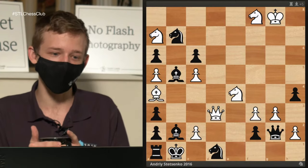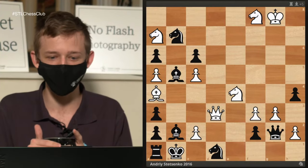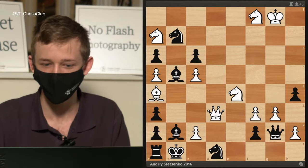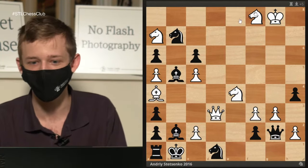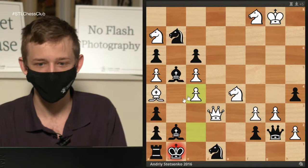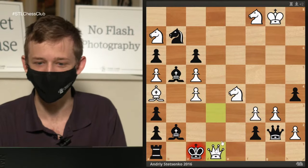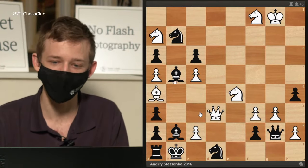And to find longer puzzles, we are going to change the rules a little bit. So this is not actually a checkmating puzzle. If it were a checkmating puzzle, it would be very, very easy. You go c4 check, the king is in check, the king must move, and then queen d1 is mate. Mate in two, not too bad.